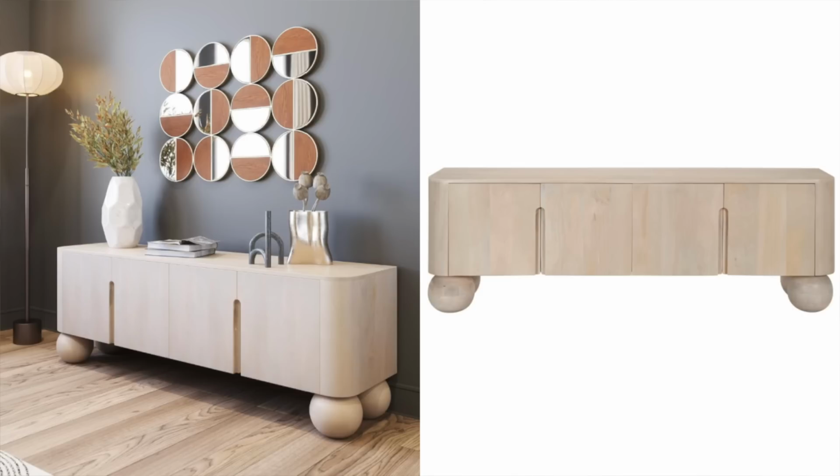I do not buy anything from RH unless it is from the outlet. I've actually never purchased anything from them full price, I don't think. So if I can't find the one that I want at the outlet at the time that I need it, I feel like this is a great runner-up. Again, it has the globe feet and looks really unique, and you cannot beat the price. So if you're in the market for a new media console or media stand, this is definitely one that I would check out.